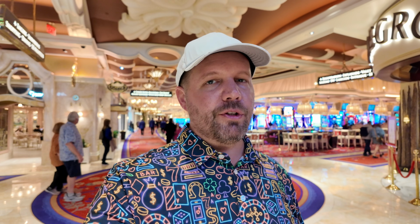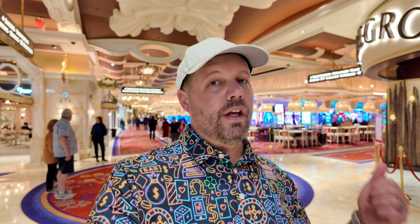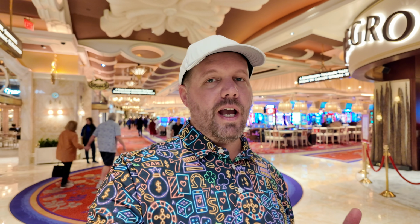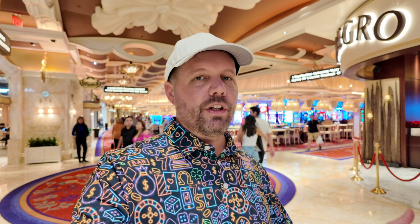Well, that wasn't too bad. Between 2 and 2.5 minutes to get from Encore to Wynn, depending on how fast you walk. The Wynn casino floor, as you can see, is a lot more busy and a lot more happening than the Encore floor. But if you're staying at either one of these 2 properties, you have access to both, so there's really no downside between picking one versus the other.